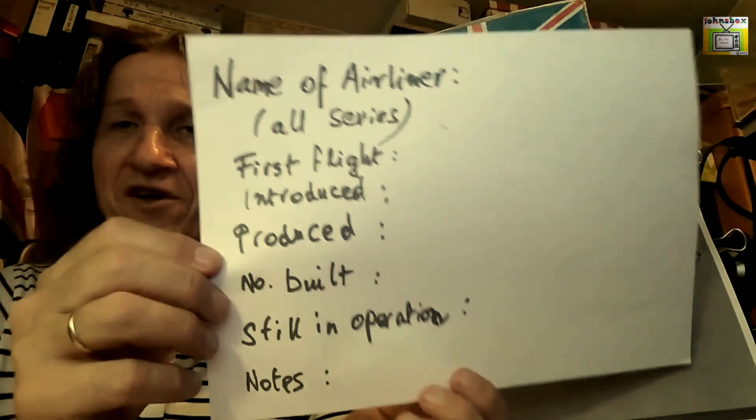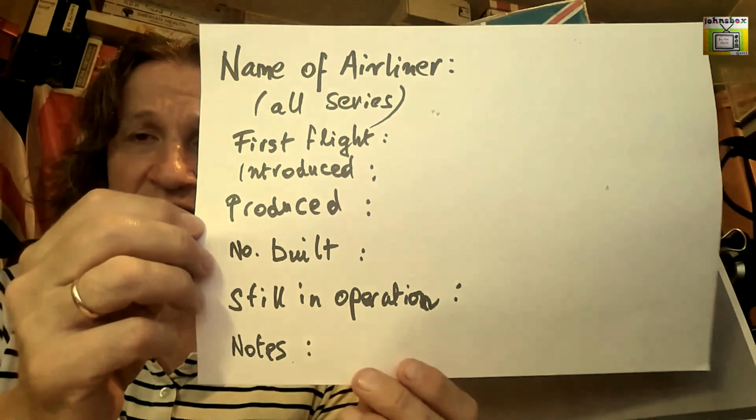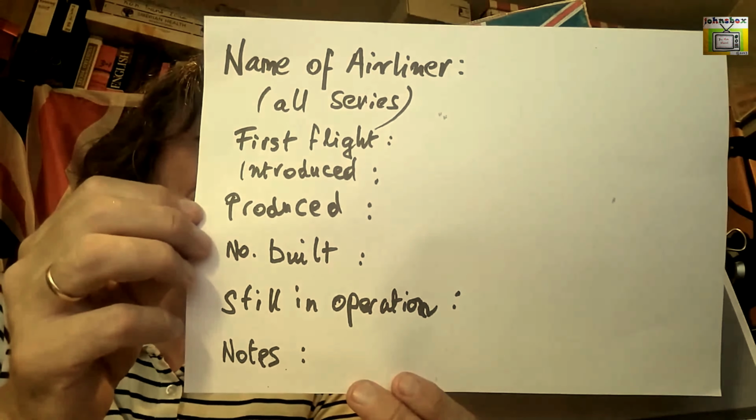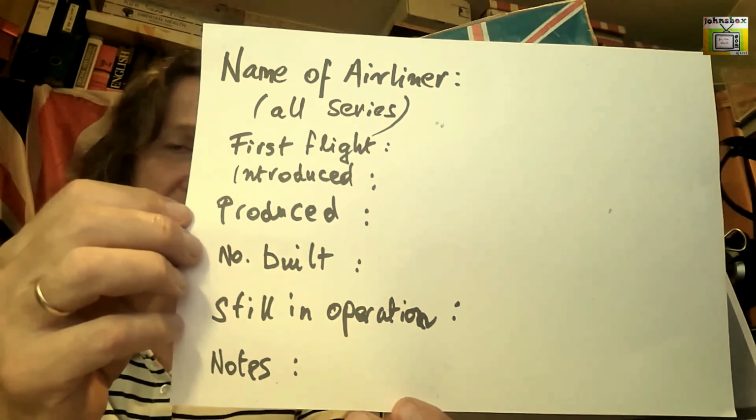As we go through the video, you'll see a photo, you'll see short film footage of the airliner, and you'll see an information sheet which you can freeze at, which shows the name of the airliner, the first flight, when it was introduced, the years it was produced between, number still in operation, the number produced, and any notes that I consider interesting. So sit back, relax, and enjoy the footage that follows.